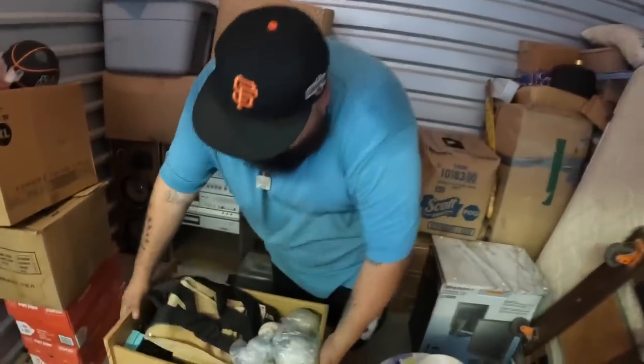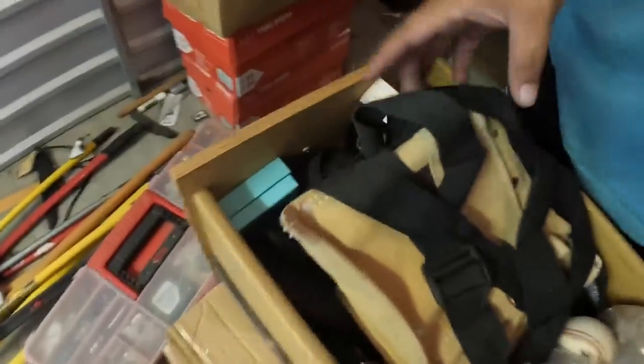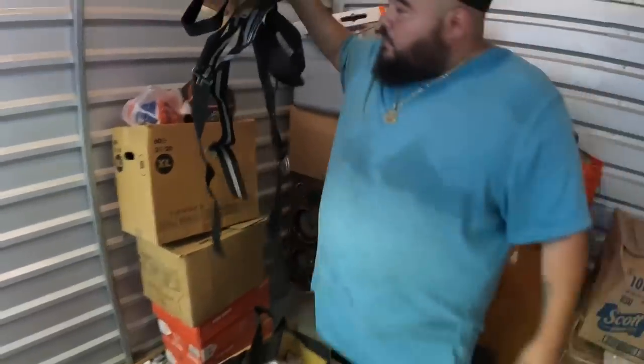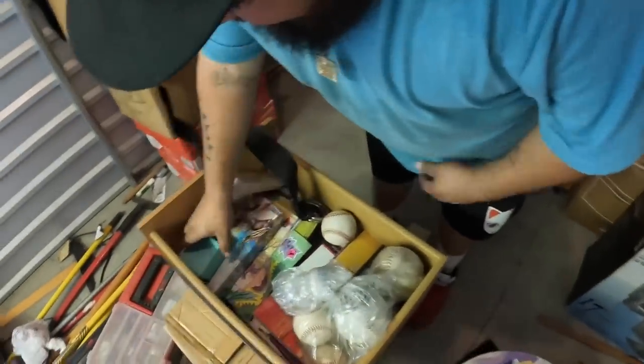All right. Another drawer that I love. And you guys know that I love drawers. Look at that. That's a Tiffany box. And look at all the baseballs. And that's a workman's belt. I'm worried about that.